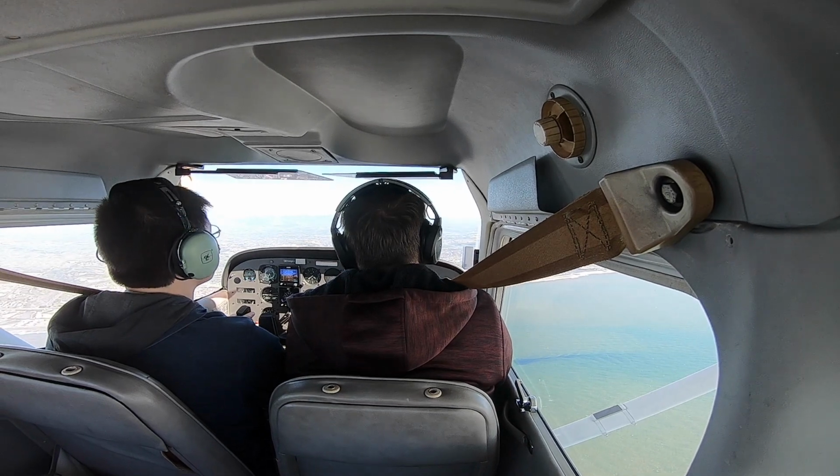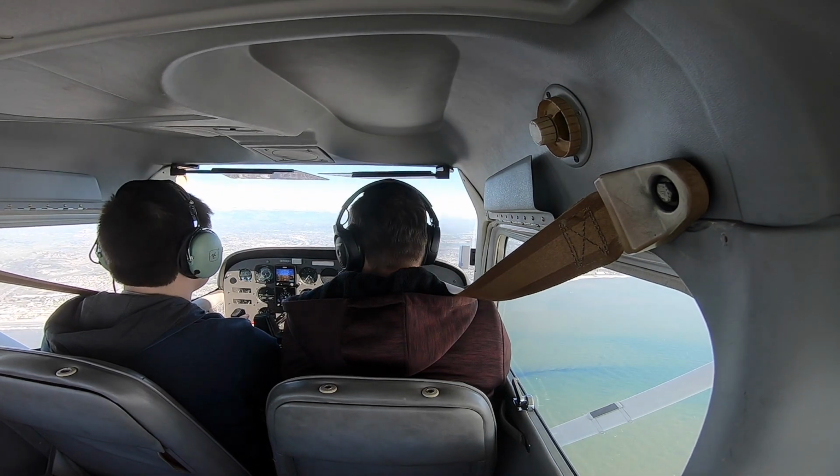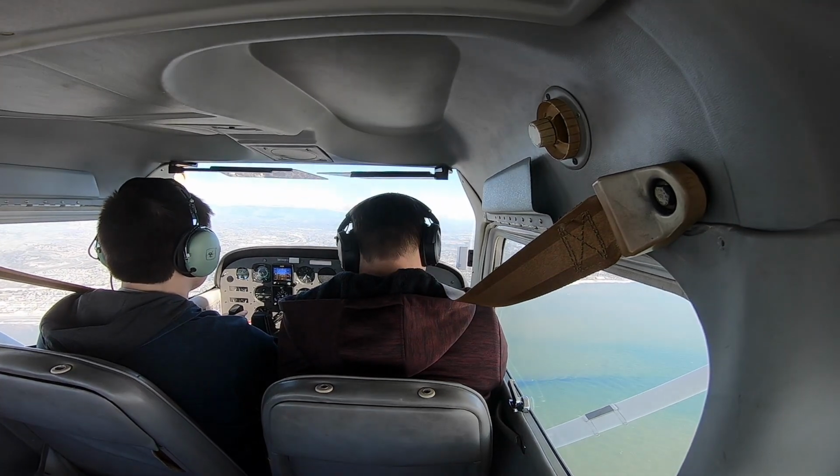So you see the airport, you actually get off screwing it off because you have to lose a lot of altitude, or you might want to increase the rate of descent.